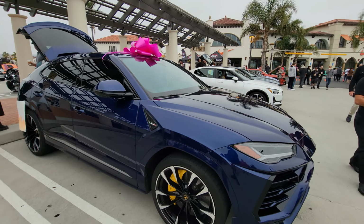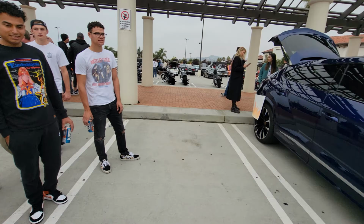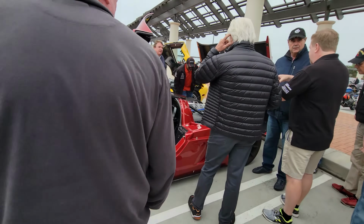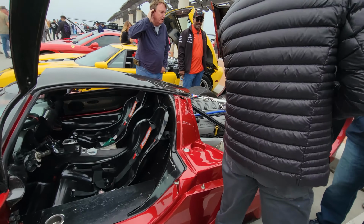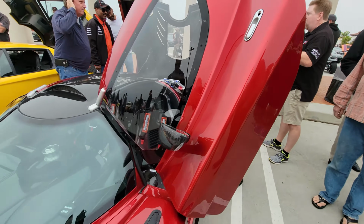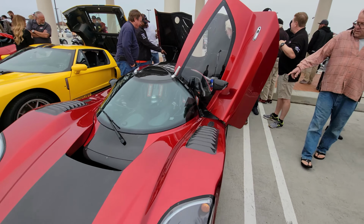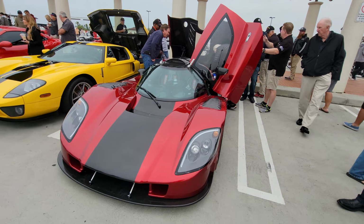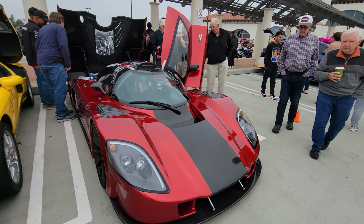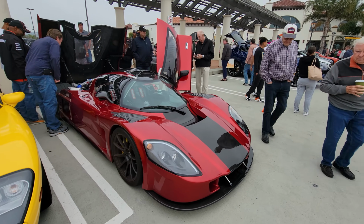Yeah, I guess they're getting ready to decorate it as well. All right, and through this crowd of people, I see the SLC Super Light. This is a kit car. It's extremely light, hence the name. It weighs 2,400 pounds, and it's powered by a 1,300 horsepower Ford Coyote motor. Twin turbo, twin intercooled, pretty scary.